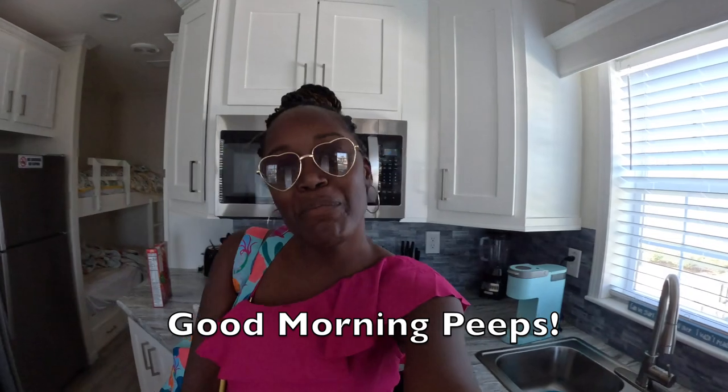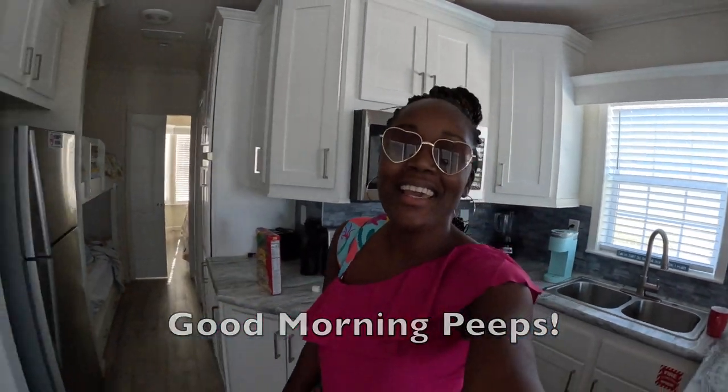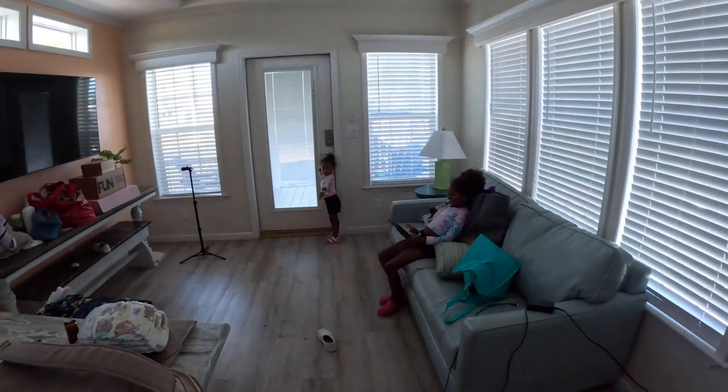Good morning, peeps. We are up bright and early and dressed. Yay! It looks kind of crazy in here because we just made a whirlwind storm, but it is super early. We wanted to get over to the pool before it got crowded. It's gonna be a hot one today, so we're gonna go to the pool. We're gonna relax, check it out, show you guys what they have.